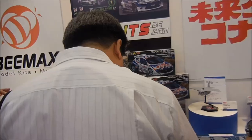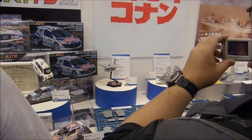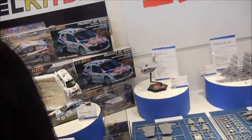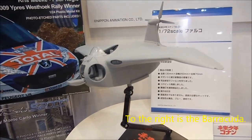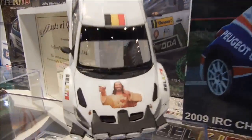Over there you'll see a bunch of people taking pictures of stuff that the sign specifically says no photographs. There we go. New Mirai Shonan Konan. I guess we knew this was going to happen. This is the Falco plane. Last year they came out with the big, huge flying fortress. This is the Falco. It's supposed to be painted a yellowish orange. It's weird, it's got some Buddy Christ decal on this thing. I don't know what that's about.